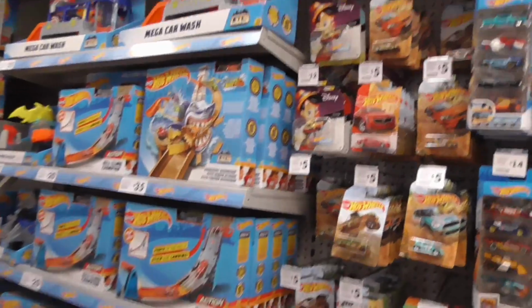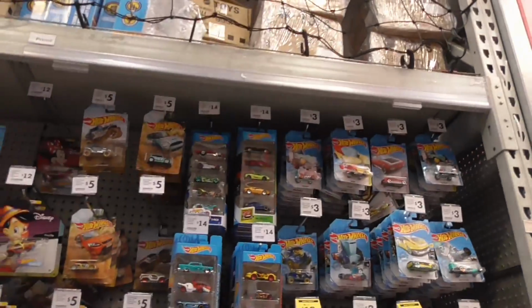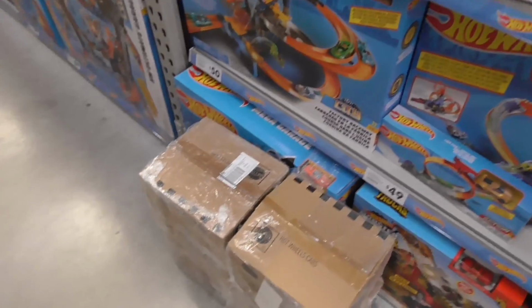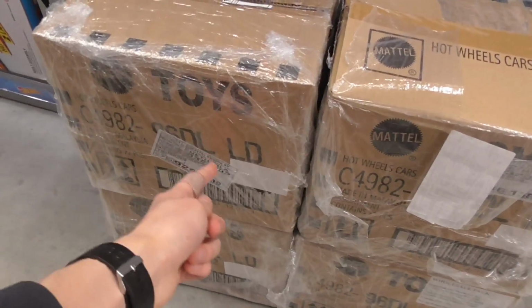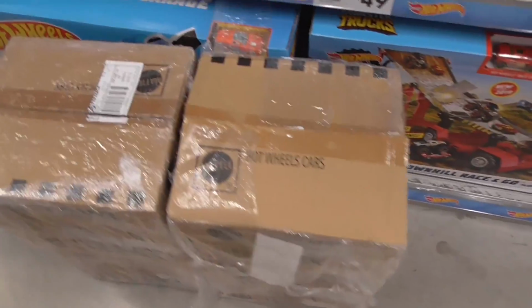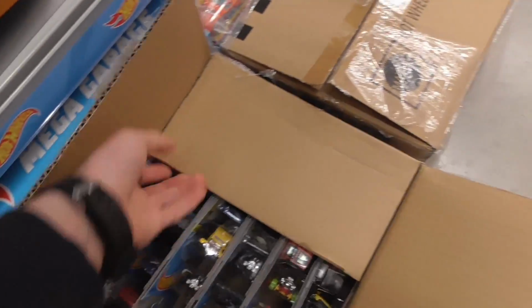Hey everyone, we're at the warehouse and 4 L cases. Let's have a look inside them. Alright, here we have 4 L cases. There's double LD, double LD, double LE and double LF. So a few different assortments of L case here. Let's see what we get.